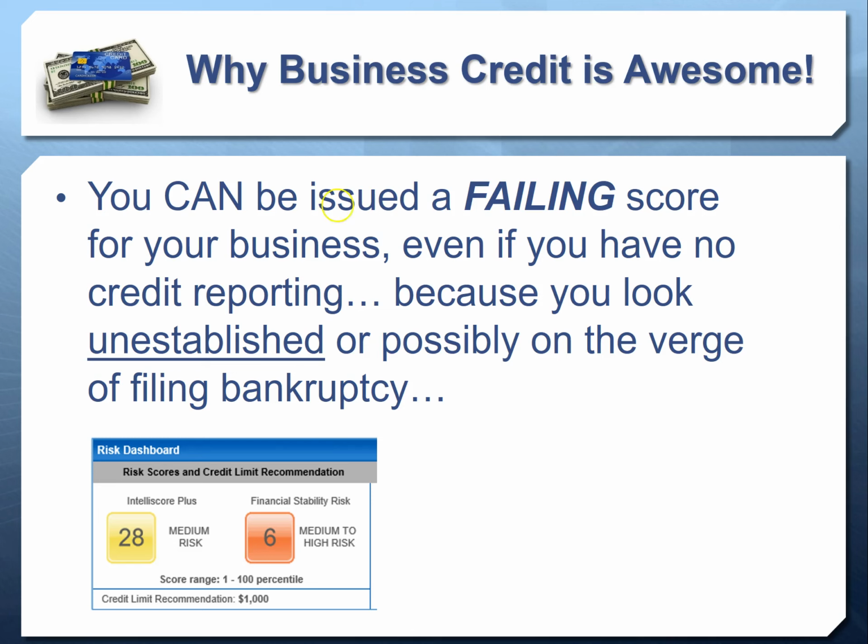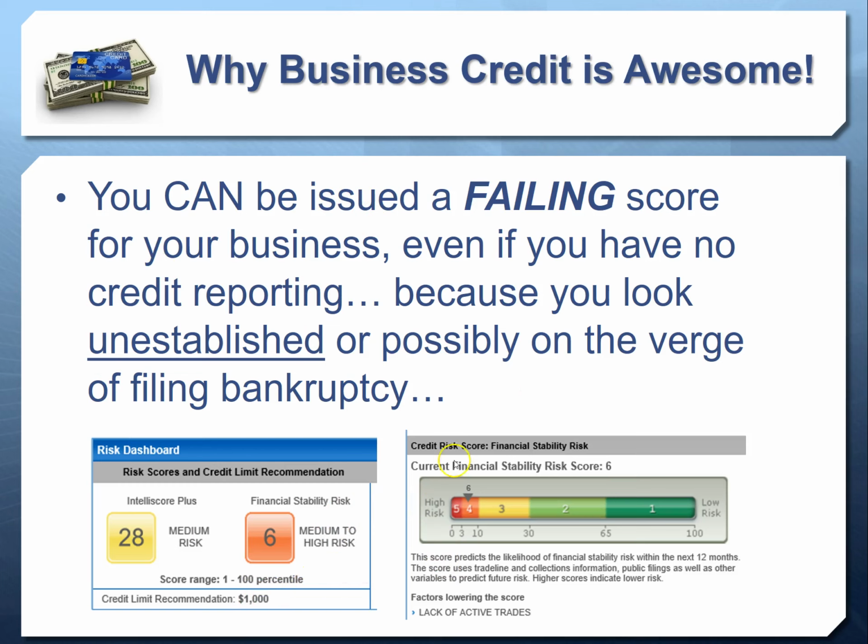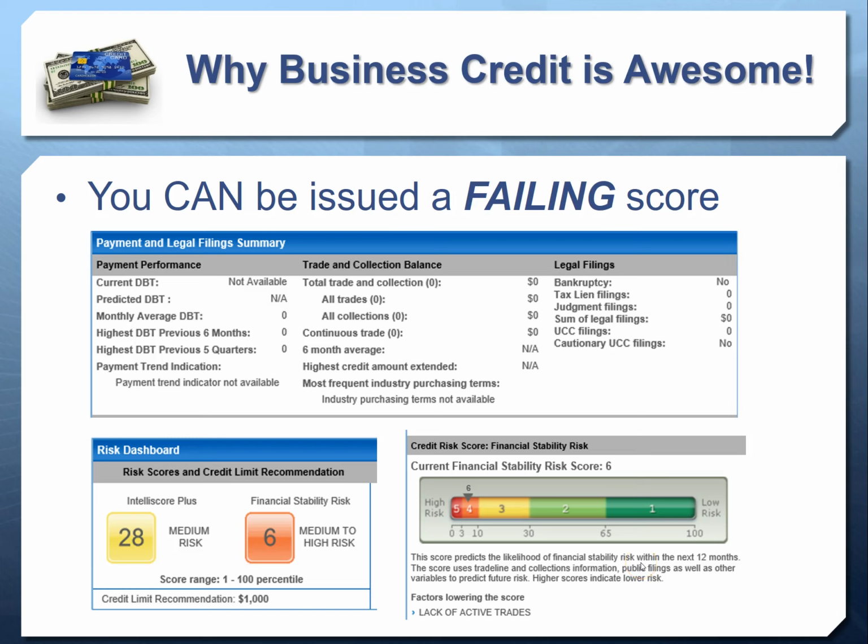Here's somebody that has a 28 score and is only being recommended for $1,000 worth of credit. And then we see here that they're very high risk. On the actual current financial stability risk score, they're about as high risk as you can go. You can see right here that the factor that makes them high risk is a lack of active trades. They don't have any trade accounts. That's what's causing them to be high risk. And then we see this overview where there are no trade lines. It's all zeros. There's actually no trade lines on the credit report. There's no accounts reporting. So here's a perfect example.